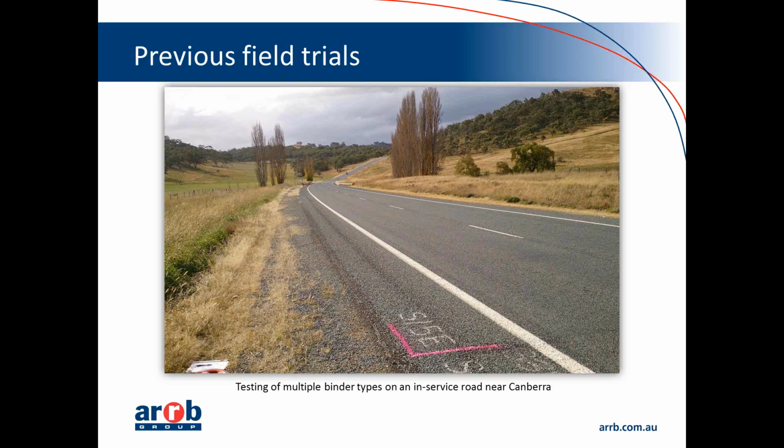We took the trailer out to this site in order to test on a number of these surface types. The ones we ended up testing on were 3 types of polymer modified binder, S10E, S15E, and S20E. We also tested on some S15RF, which is bitumen with crumb rubber added, and also on some straight C170 bitumen as a control. You can see some rain clouds in the back there. On the very first day we got rained out, but on the subsequent days we were able to do that testing, and we were able to get some results out of that.